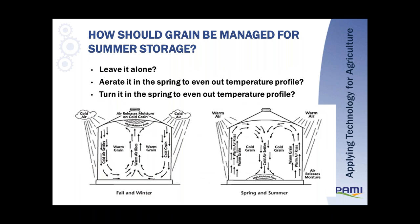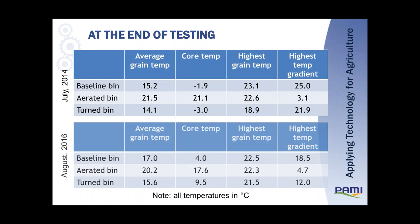A couple years ago, we did some research looking at summer storage. So we're looking now at once we've stored the grain in the bin and we've got it through the winter, even if it was a little tough, a lot of questions about what do we do in the spring if we have to store it. So I'm not going to touch too much on that, except our conclusions.